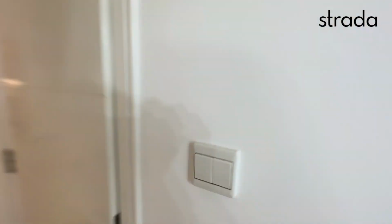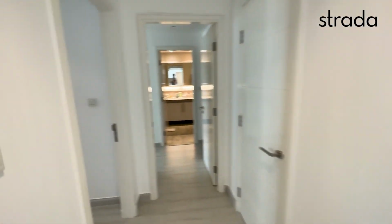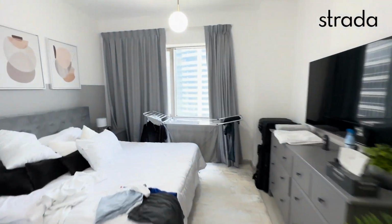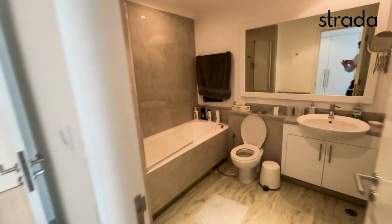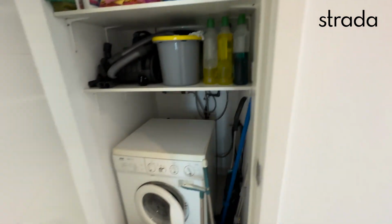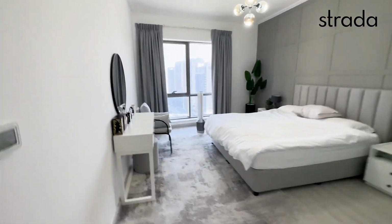To our right hand side, the guest powder room. Both bedrooms do come en suite with fitted wardrobes. An ensuite for the guest. Here we have utility and storage space. And finally into the master bedroom.